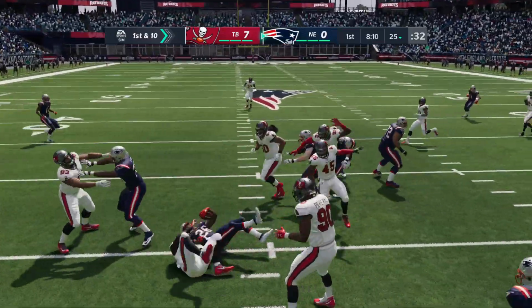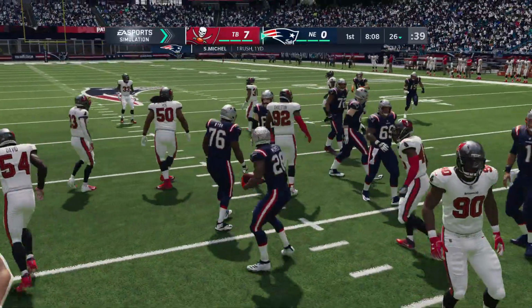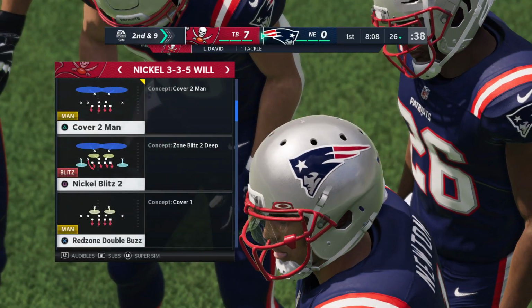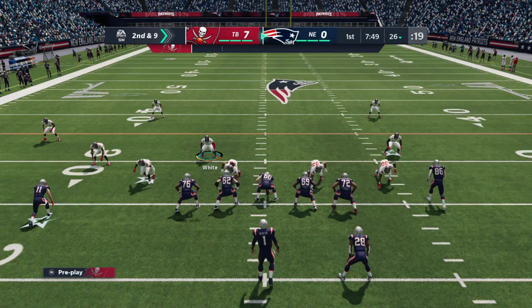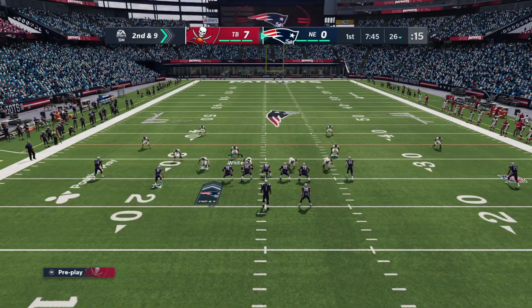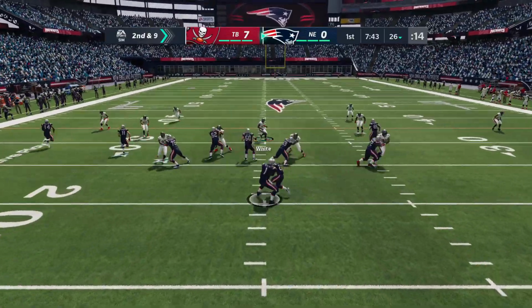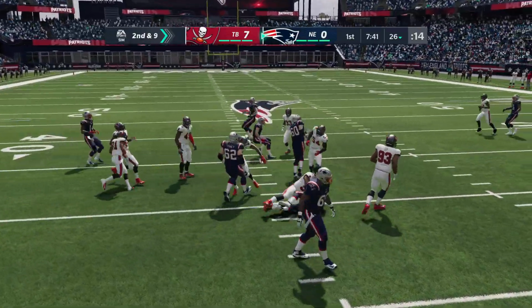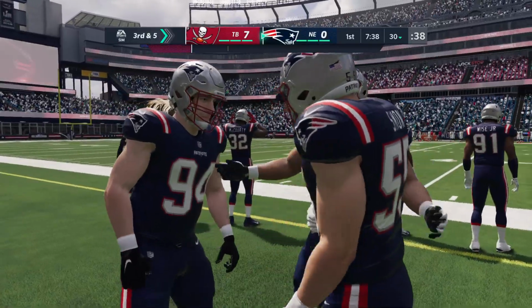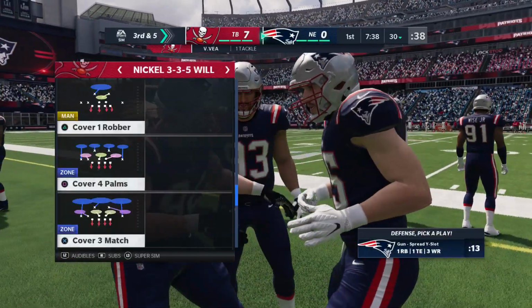Sony Michel, his first carry. And not much to speak of. Call it a 1 yard gain up to the 26. He was brought down by Lopez. Here's second and 9, just a yard on that last run. They'll run with a former Super Bowl hero. It's James White. And he'll go down right at the 30 yard line.